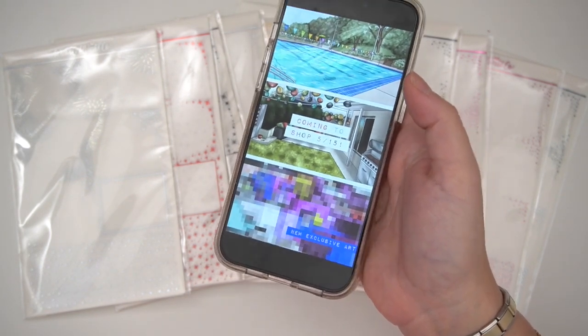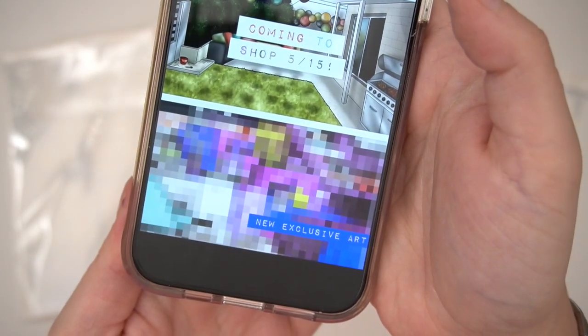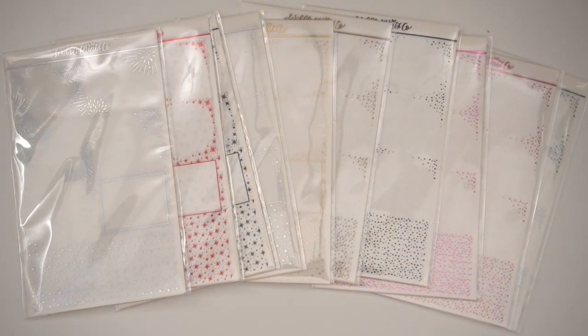And I wanted to give a sneak, but keep it secret. But it's going to be epic. I wanted to give you all a heads up on that. But likely, like I said, we'll have more kits.